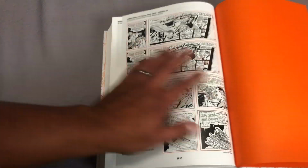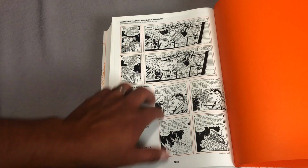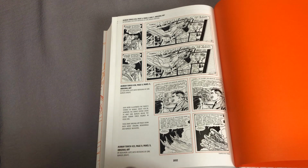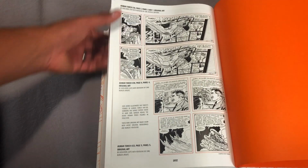And I think these are the pages that were redrawn by Burgos. They were originally drawn by Dick Ayers. They wanted it to look the way that the Human Torch looks, so the way that Dick Ayers drew him was a little bit different. So then Burgos stepped in and revised the drawings. That's pretty cool. Now let's look at the binding.